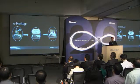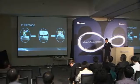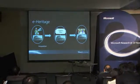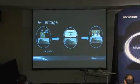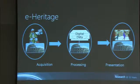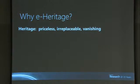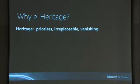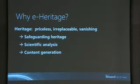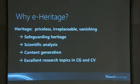What is eHeritage? Basically, eHeritage is digital data transformed from real heritage. In this process, we have three steps: how to obtain such data, how to process and analyze such data, and also how to display such data. Why are we developing eHeritage? Because heritage is priceless, irreplaceable, and vanishing every day. In order to safeguard it, we have to create such eHeritage, also for scientific analysis and data contents for generations. So eHeritage provides ample opportunity in computer graphics, computer vision, and also computer science too.